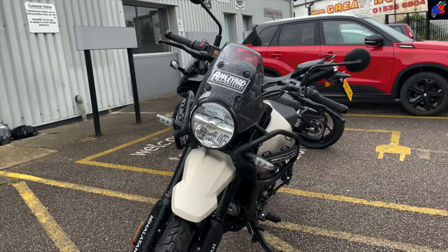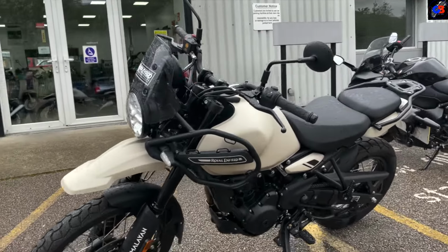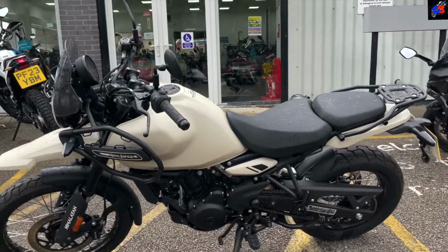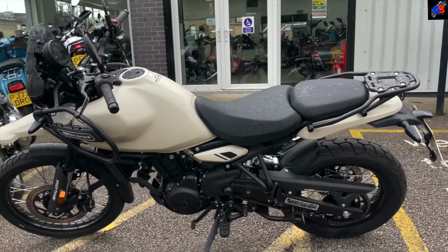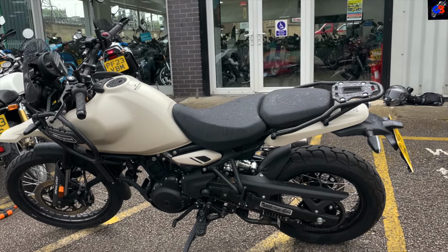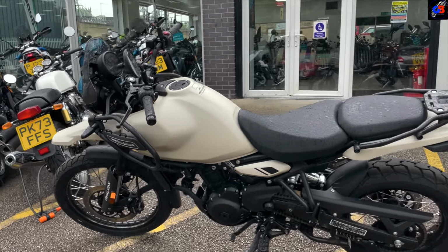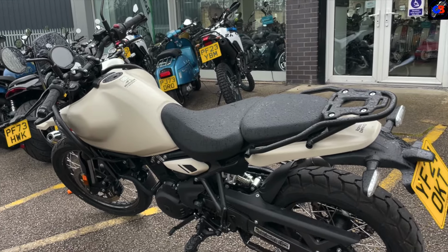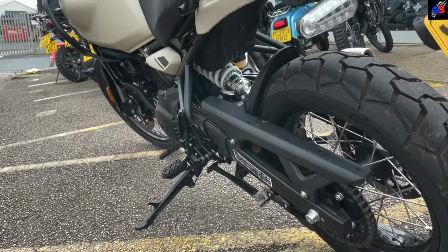You can see they've followed the Himalayan lines with the crash bars and the way the light is at the front and the windshield. It's followed the basic looks of that 411, but that's for me is where it ends, because it's got a new and improved engine, it's got different suspension, it's got a TFT screen, a lot more touches to this bike that just give it that expensive feeling.